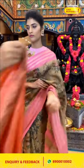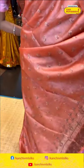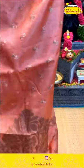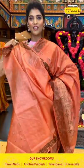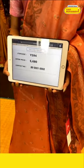Moving on to the next beautiful saree. This is a rust color, looks so beautiful. Where the body has floral puttis in thread and cut work. Border has floral jal with cut and thread work. Pallu has floral puttis. And this has a self blouse. To buy this saree, take a screenshot along with the item code, that is 594, weaver's price is 5,680 rupees.